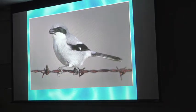Anyone know what this bird is? Its nickname is the butcher bird.